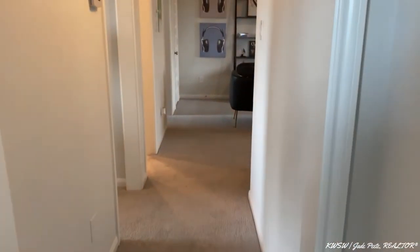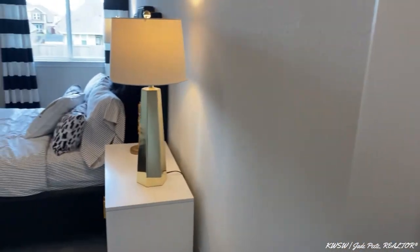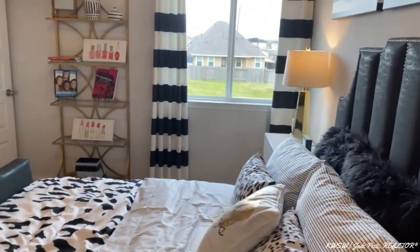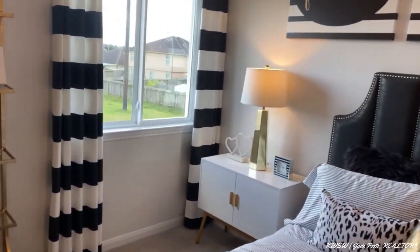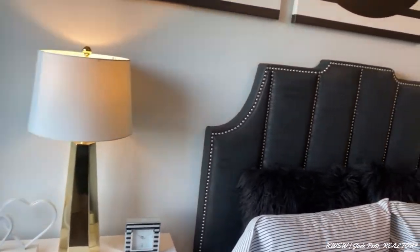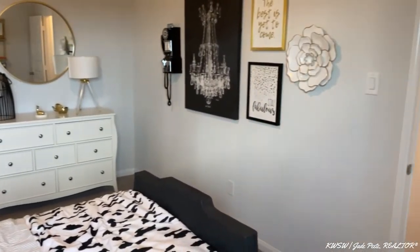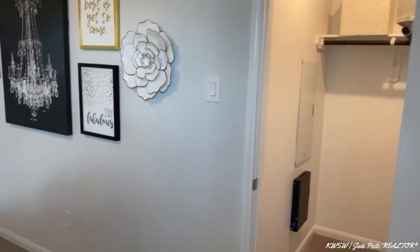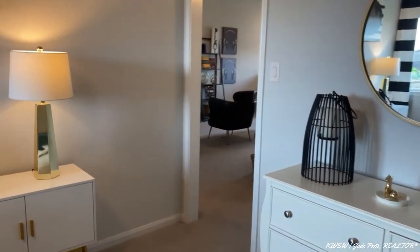And we are heading out of bedroom number two into bedroom number three. Another decent sized room. Love that window, giving you lots of natural light. Pretty decent size as well again. I believe this is a queen size that they fit in this room. But it looks like you still have a little bit more room left if you prefer a bigger bed. Each room has a walk-in closet.